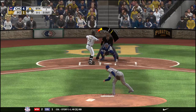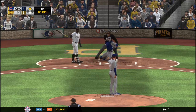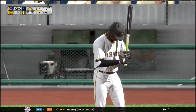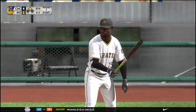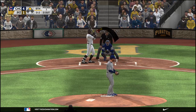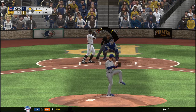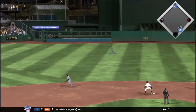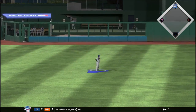0-1 pitch on its way. There's a knee-high pitch that catches the zone. Eighth inning, 4-1 is our score. Line drive to center field. Jay is right there, one down.